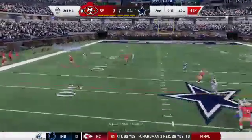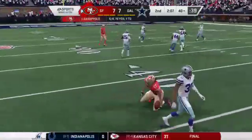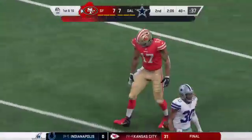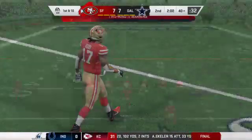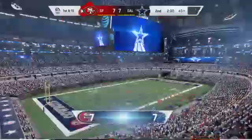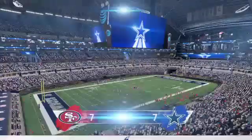From the gun on third, Garoppolo. Open man is heard. It's complete. And this is good for a first down. His second grab of this NFC Championship bout. 2 minutes remain in the first half of this NFC Championship.